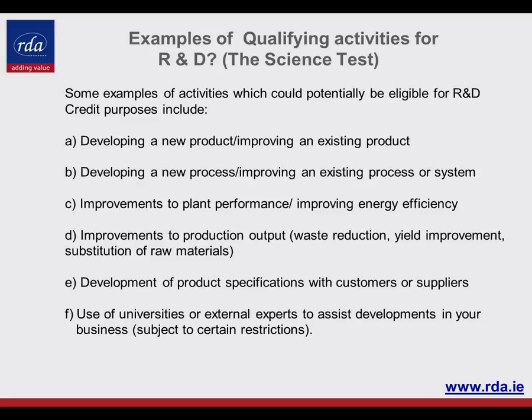So, for instance, if your product has been made with steel, but you find an alternative solution and you want to use a different material, but you need to test to see if it's suitable, if it'll have the required strength and durability, and that answer again is unknown, that is qualifying R&D expenditure. The development of product specifications for customers or suppliers. So they might come to you with an issue, and between you, you will look to find a resolution to that issue. And the use of universities or external experts to assist developments in your business?